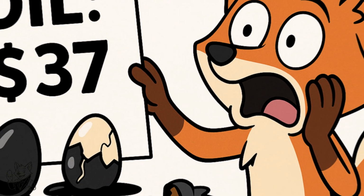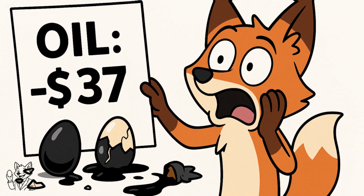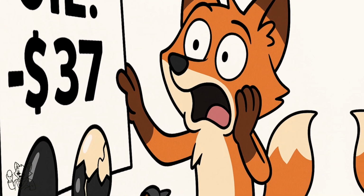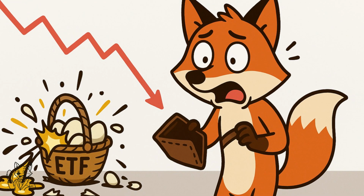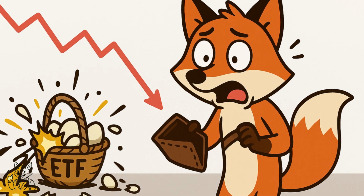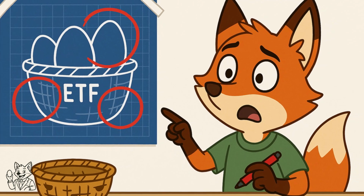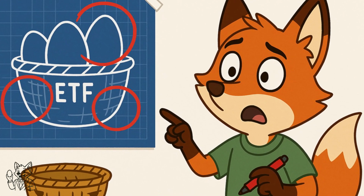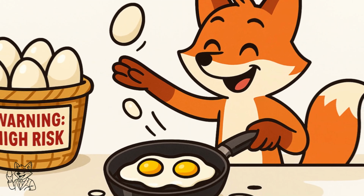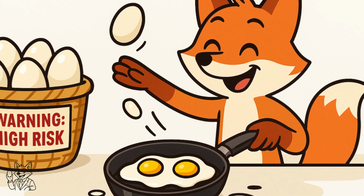And the champion of ETF disaster, the leveraged oil ETF. In a historic moment, oil prices went negative. Producers were paying people to take barrels off their hands. The ETF, trying to track prices with daily leverage, collapsed so hard not even scrambled egg remained. These ETFs didn't just fail because of the market, they were flawed in structure, overhyped in marketing, and held by investors who didn't read the label before frying.